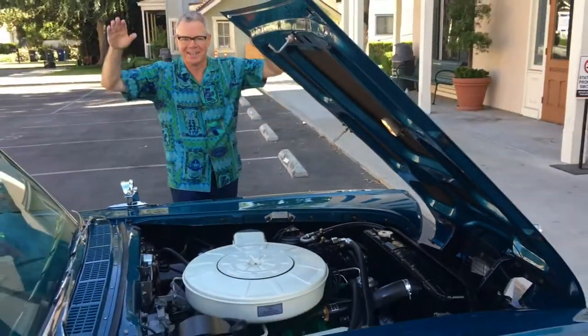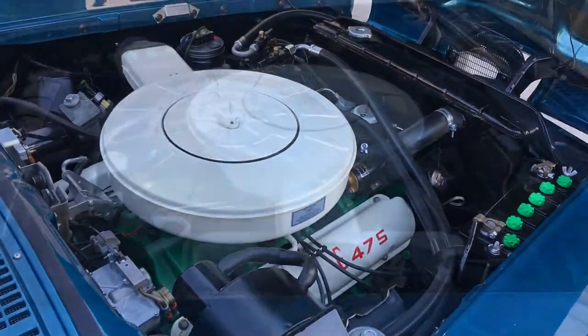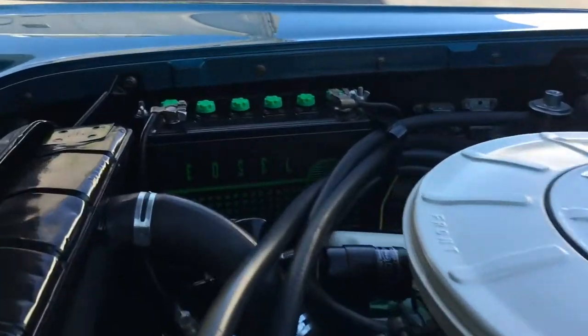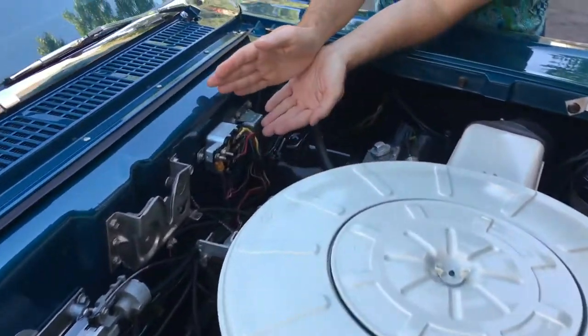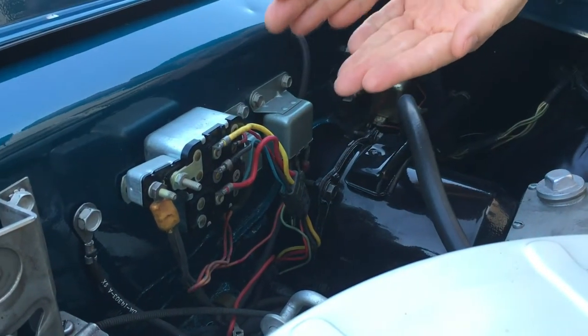You want to see under the hood? Fine. Here is under the hood of this amazing, powerful, rich, glorious motor car. So you guys, there's so many Edsel things under this hood that I love. First of all, the Edsel windshield washer. How much do you love that? The battery! The battery even says Edsel. Where are you ever gonna see another one of those right there? And this little bit of business right here, which has to do with a Teletouch transmission. Don't you love the multicolored wiring?